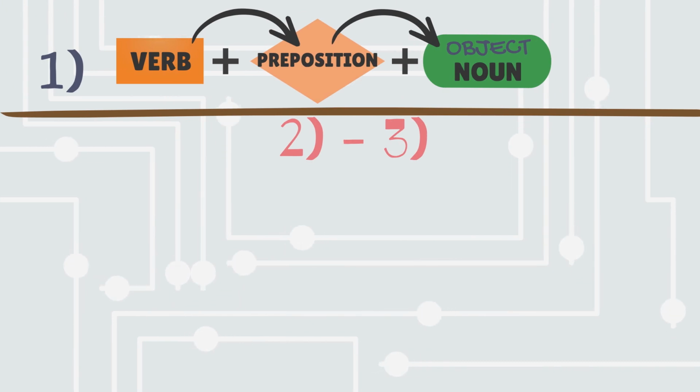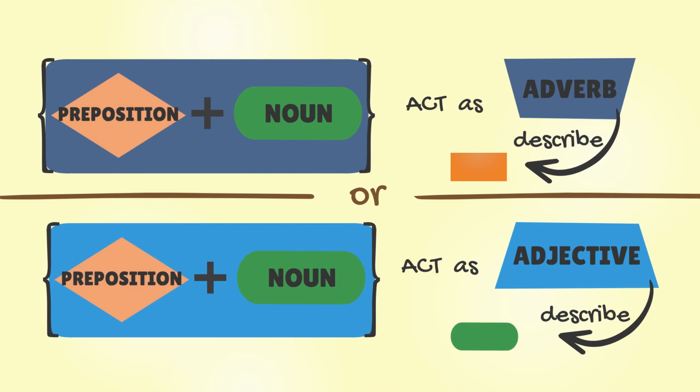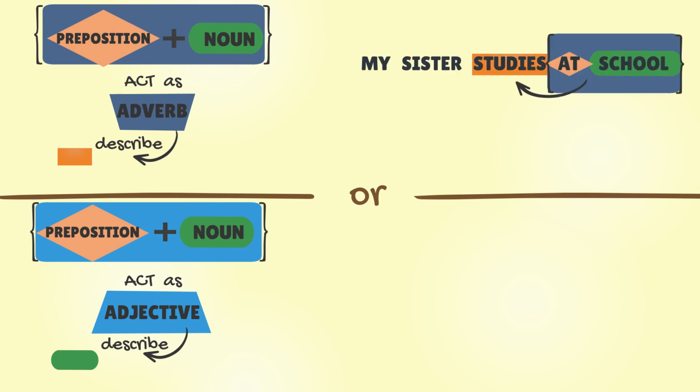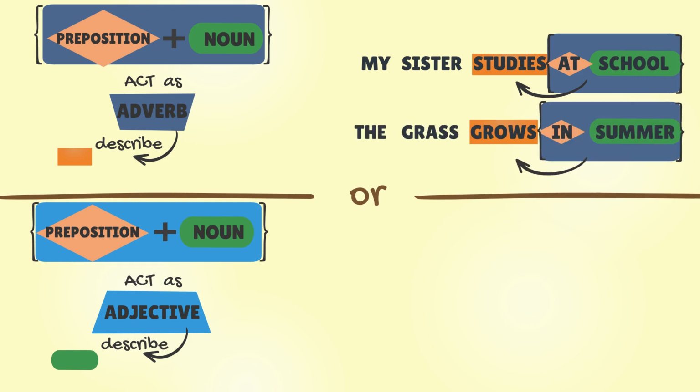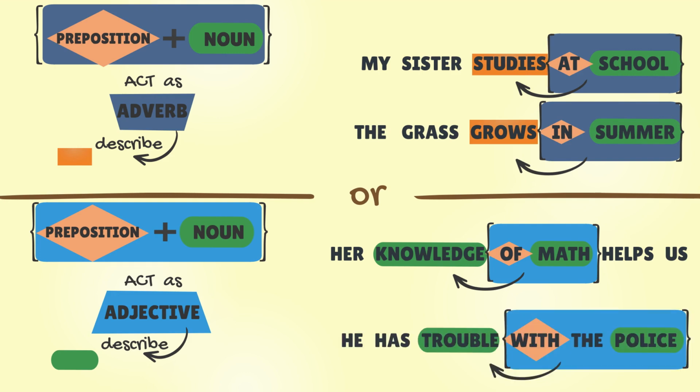In other cases, prepositions, together with following nouns, act as adverbs or adjectives to describe another part of the sentence. Example: My sister studies at school. The grass grows in summer. Her knowledge of math helps us. He has trouble with the police.